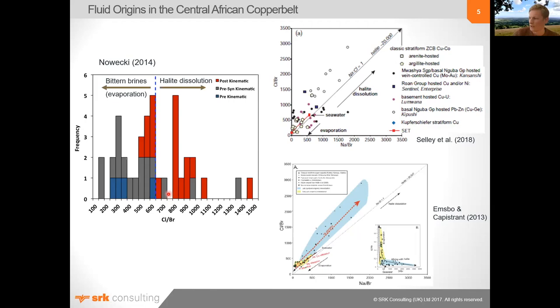dissolution. And I've nabbed a couple of plots here on the right-hand side from Dave Selley and also from Paul Ensbo. With each plot, various sets of data from across the Central African Copperbelt, and both ultimately show a similar story, where fluids from many of the classical Copperbelt deposits show a highly evaporated or residual brine signature down here.